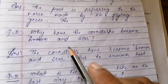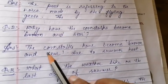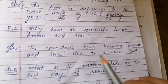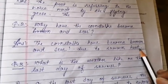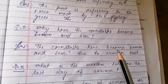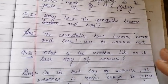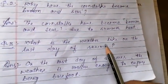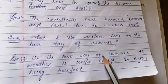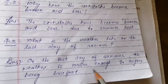Okay. Second question, why have the corn stalks become brown and sere? The answer is the corn stalks have become brown and sere due to summer heat. ओके यू रिमेंबर समर हीट, स्कॉर्चिंग हीट, बहुत ज़्यादा हीट थी, उसकी वजह से जो मक्का के पेड़ थे वो कैसे हो गए थे, ब्राउन हो गए थे और सियर हो गए थे. Next, third, what is the weather like on the last day of summer? Your answer is on the last day of summer, the weather is warm enough to enjoy being barefoot.